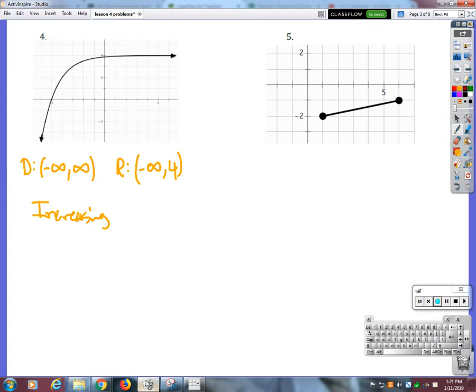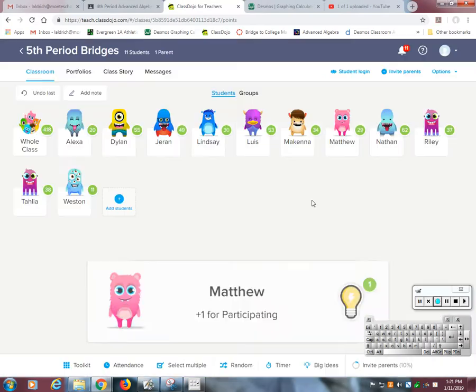Matthias, what's the domain? What do you mean, like left side or right side? Start with left and go to the right. So 1, 2, 6. Okay. And then those are both, Nathan, Dylan, those are both dots. So we're going to use square brackets for both of those. And then what's the range? -1, good.